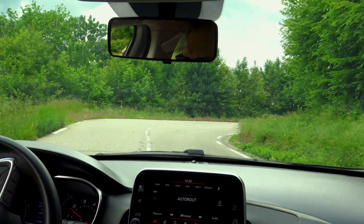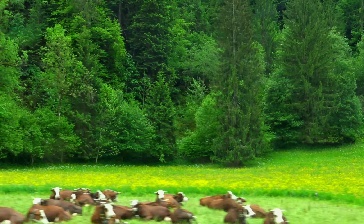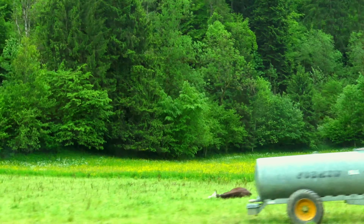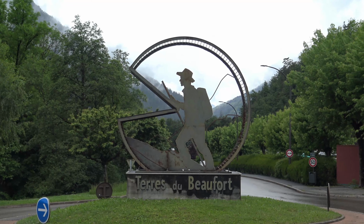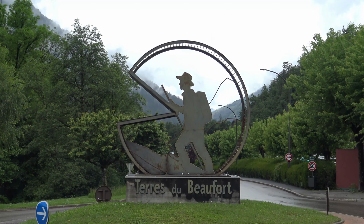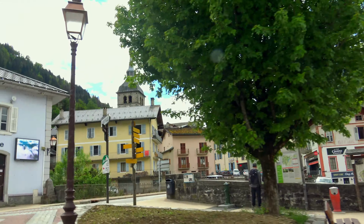Getting closer to Beaufort, we start to pass through some almost fluorescent green hills and valleys, with chalets dotted all around. We arrive in Beaufort and drive straight through onto our way to Roselend Lake.